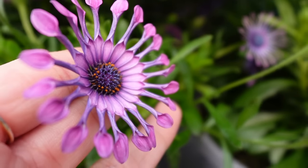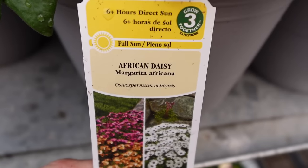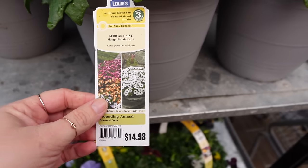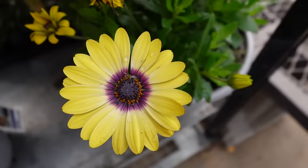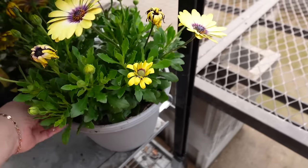It was a beautiful day on this day that I went to Lowe's. It was sunshiny. It was almost 70 degrees outside. The birds were singing. All of these beautiful flowers. I really loved this yellow one with the purple on the inside.